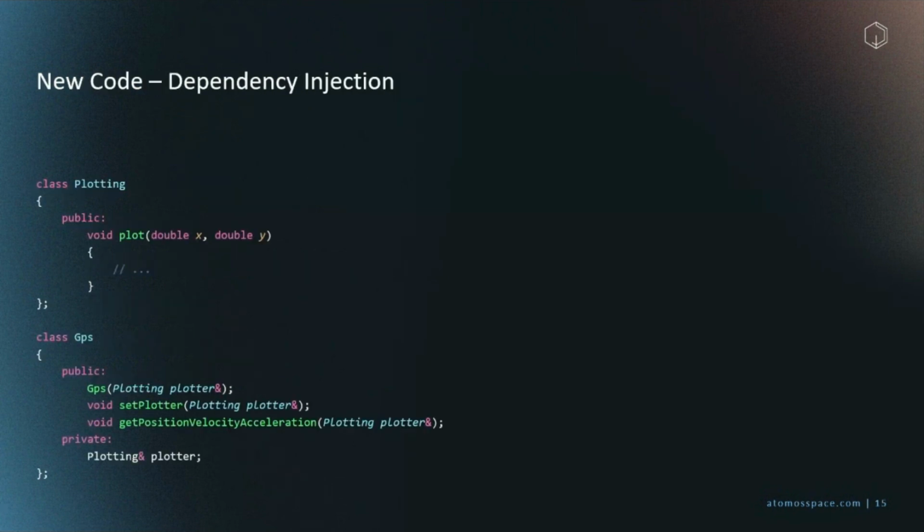So here's some code. Does anyone have any thoughts on this code?